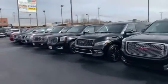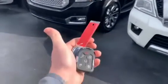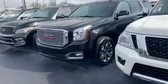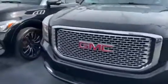I'm out here by this 2015 GMC Yukon Denali. It's got the two key fobs here for you. I'm just going to show you any imperfections that I see on it, any on the inside and outside, just to show you the exact condition that this vehicle is in.